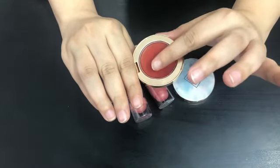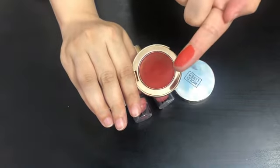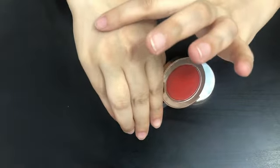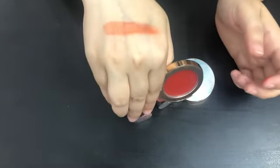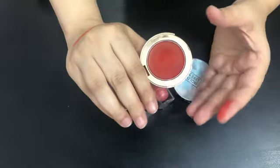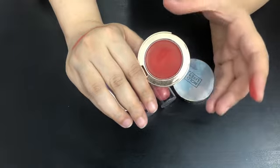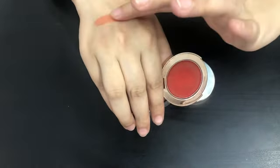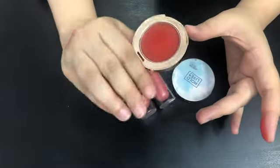I like the formula. It is a matte cream blush, but it is too bright, so I don't use it very often. And one more thing I have noticed with this particular blush, it almost stains your cheeks, so you cannot tone down the pigment once you go overboard with this, so that makes it a little difficult to use. But the orange color is so pretty, so I try to make it work.